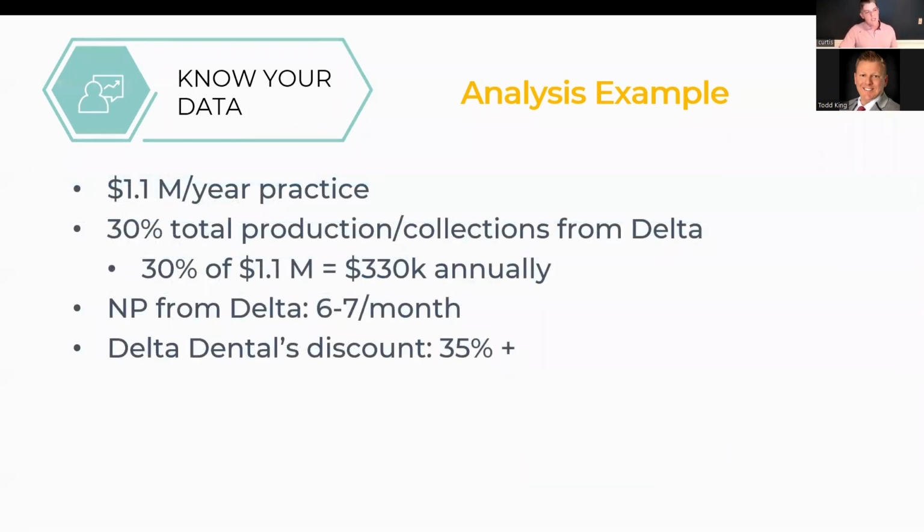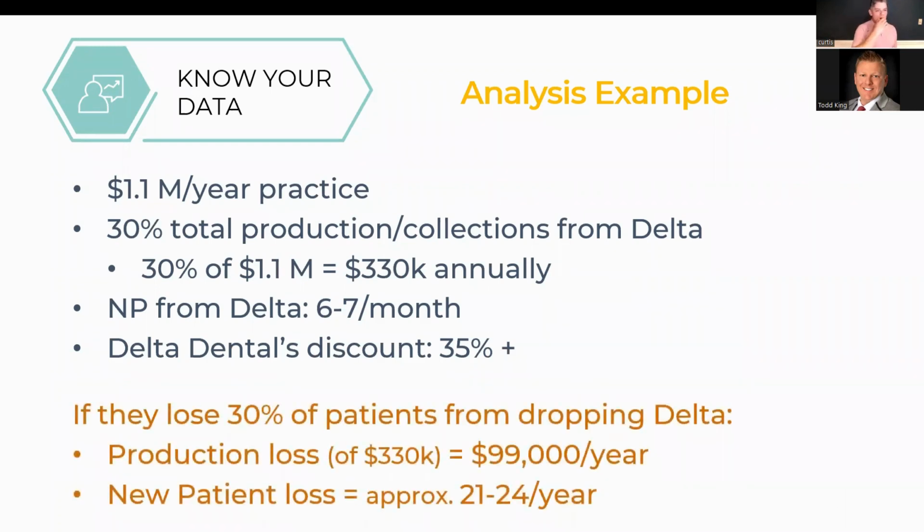And in this example, this practice was doing 1.1 million per year. 30% of the total production was from Delta patients. So out of that 1.1 million, $330,000 annually was coming in from Delta. On top of it, they were getting about 6 to 7 new patients from Delta each month. So Delta's discount, what you need to know, is 35%, right? So off the top of the UCR, they're already taking off 35%. On a $1,000 crown, I'm sure it's higher than that, but they're taking off $350. Okay. So, looking at the threshold of 30%, right?